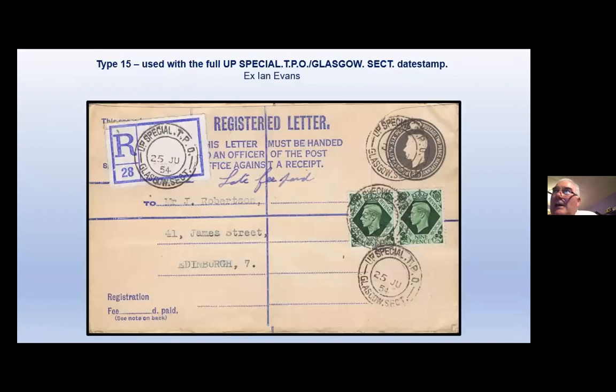Here's one that used to belong to our late member, Dr. Ian Evans. This has got the Up Special TPO Glasgow section on it. You can find many covers with different registration labels on them. It's a nice looking one, but 54, a wee bit later.